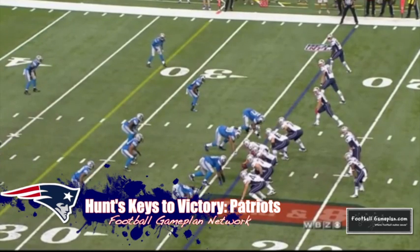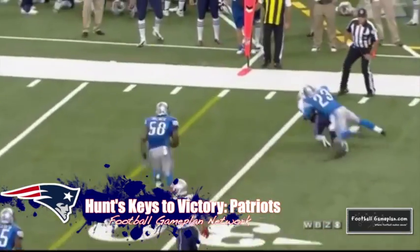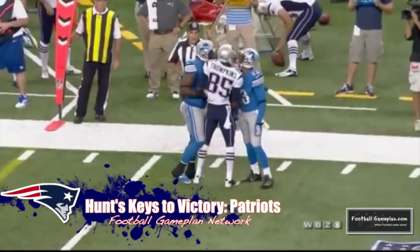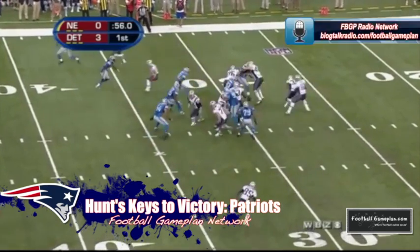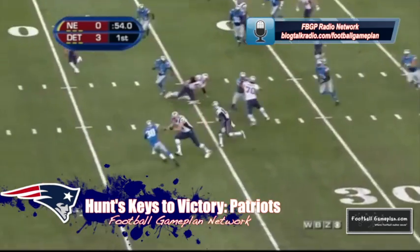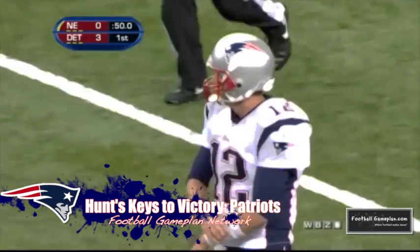Now defensively, they matched up pretty well versus the Buffalo Bills, and they were able to get these guys off the field on third downs. I was very impressed with that. Now this week, they're going against another rookie quarterback in Geno Smith, but a familiar offensive coordinator in Marty Mornhinweg. So it'll be interesting to see what defensive coordinator Matt Patricia cooks up this week versus the Jets.